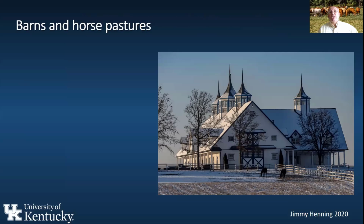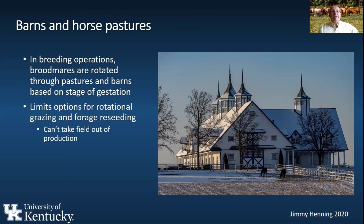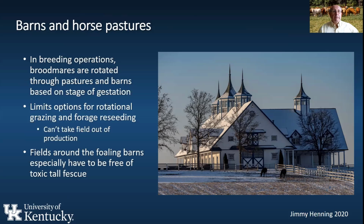I would like to make a few points about barns and horse pastures, in particular about barns on breeding operations, where the broodmares are rotated through pastures and the barns are based on stage of gestation. This limits our options for rotational grazing and forage reseeding, in that we really cannot take a whole field out of production if that field is where the mares need to be just prior to foaling or just after foaling.